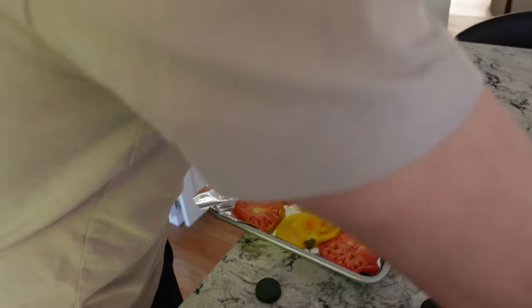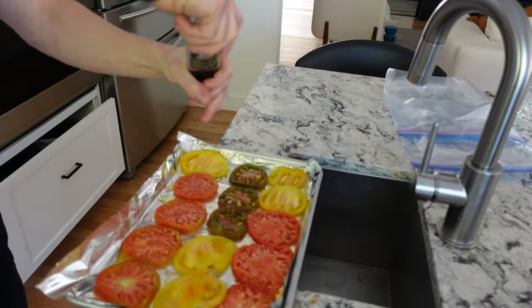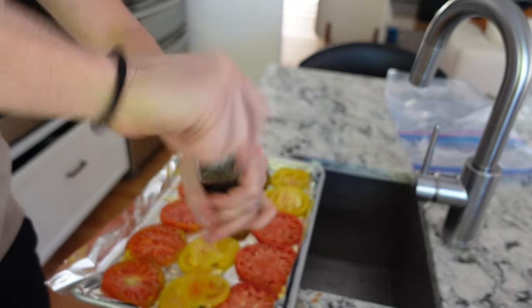So drizzle them with a little bit of olive oil, and then I think a little bit of salt and pepper, right? It's not big on pepper either, so a little bit of pepper.